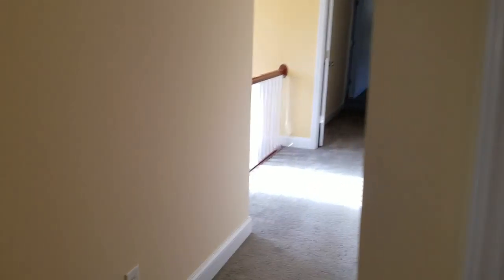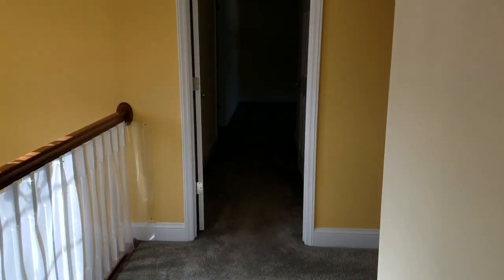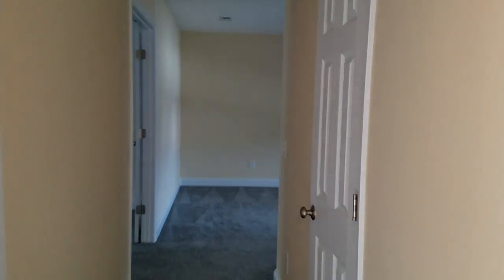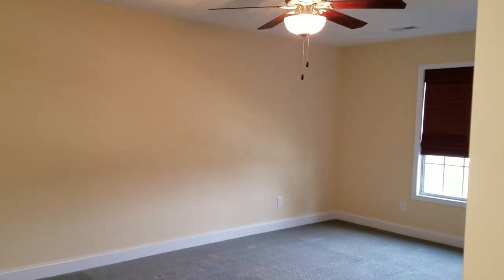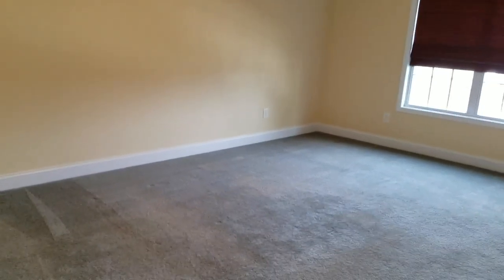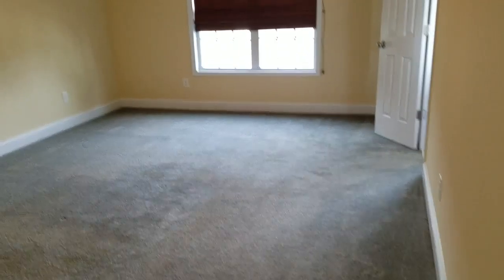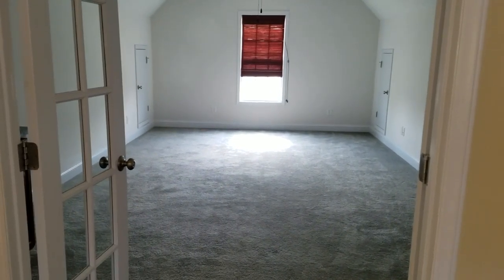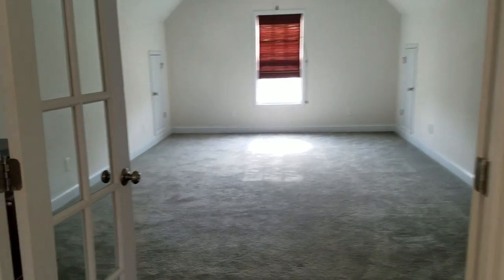Alright, let's go to the part that everybody wants to see. This is the best part. We're coming into the master. The master bedroom. So, in the master bedroom here, it's huge. But don't get too excited yet, because look what's behind. Bam! Look at that. A game room, a man cave, whatever you want to call it.